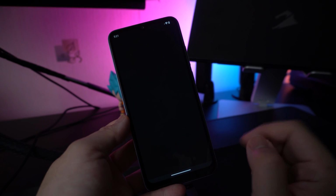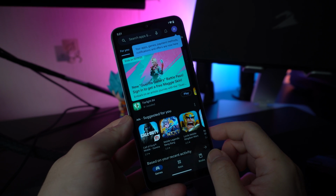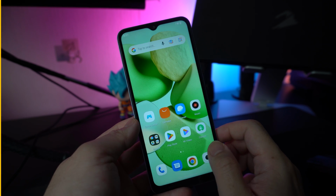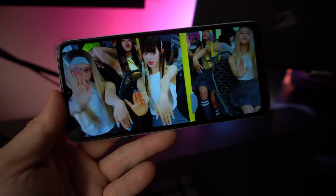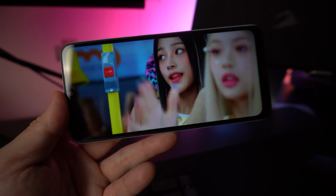And of course, we have a running na Google Play Store here. And I did try to play a quick game sa Free Fire, which is quite unplayable kasi sobrang mapapansin mo, sobrang lag. And the phone na ito has a 6.52-inch na IPS LCD with a maximum brightness of 400 nits. And this one can display up to 720p like I said, and it has a 81% screen to body ratio.